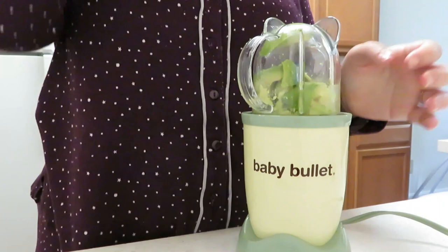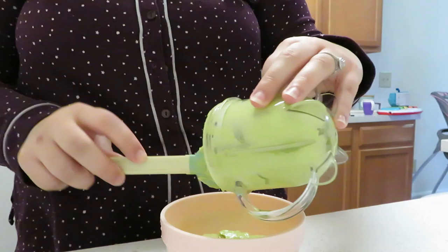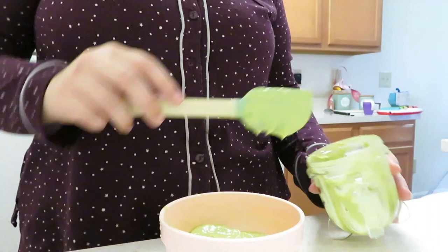So I just keep repeating the steps until I get the consistency that I want. And then I just go ahead and serve it in a little bowl. And I just give it to her and she loves it. She loves avocado. You can also add anything to make it the correct consistency. Water, breast milk, or formula will do the trick.